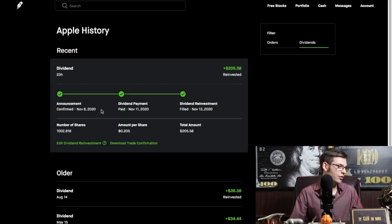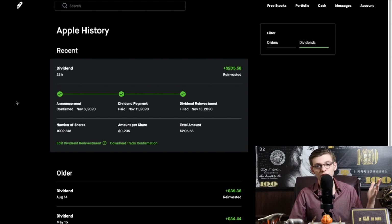23 hours ago, you can see the announcement of that dividend. It was confirmed. So first, Apple has to actually confirm the dividend. It's not 100% definite, but definitely more definite with Apple as opposed to cheap penny stocks. You don't want to count on those dividends. Those might not be as consistent, whereas a blue chip stock like Apple, you can count on. You can definitely count on their dividends. That's something you could basically guarantee 100%. But the dividend was confirmed on November 8th.